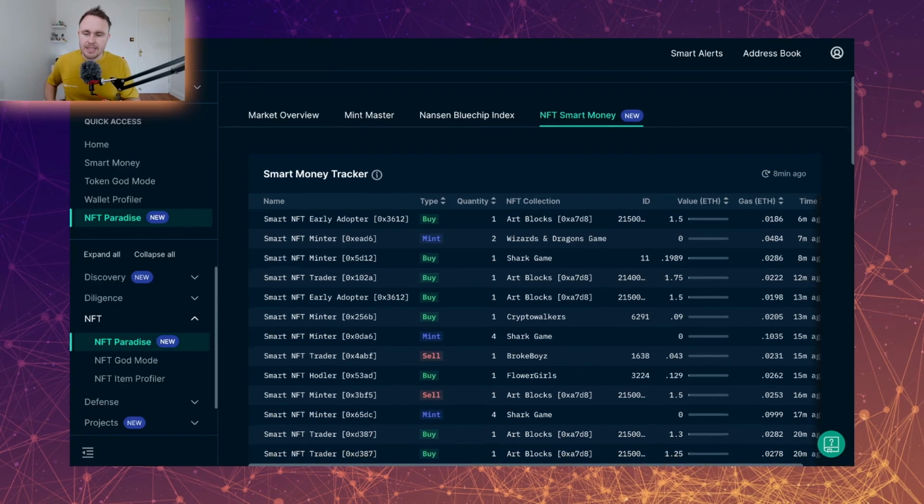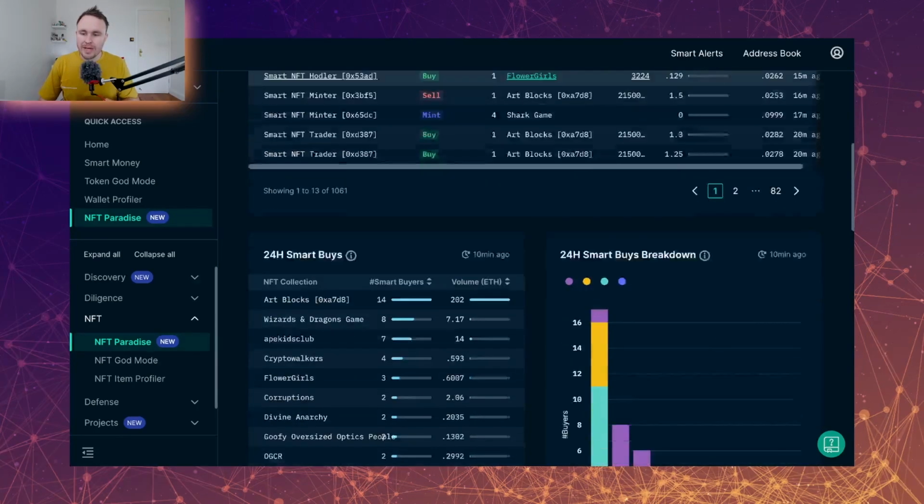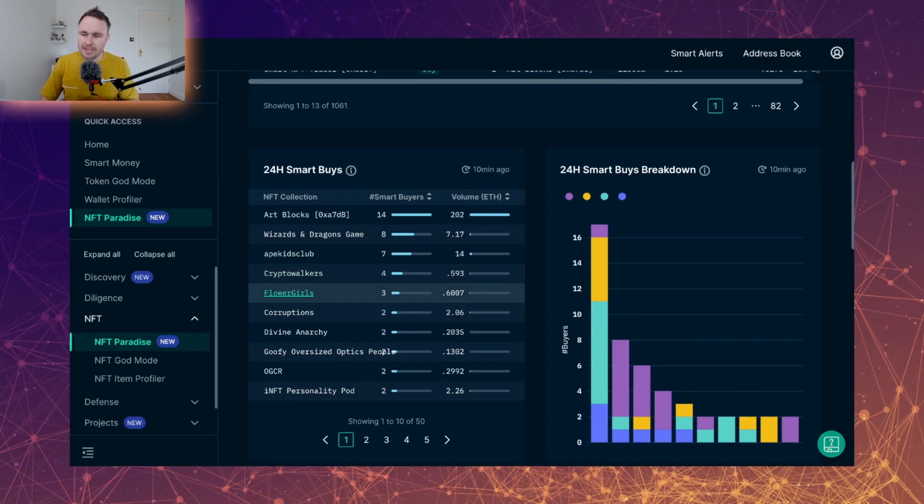And just to make it quite easy, just say we come down and we see Smart Money, they have bought Flower Girls in the recent transactions, and we can see that Flower Girls is number 5.